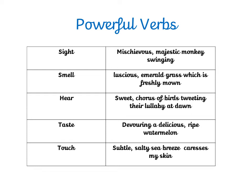Next, we move to taste. You could say you're eating a delicious white watermelon, but devouring a delicious white watermelon would be a really powerful word, a really powerful verb to use. So devouring means to eat it really quickly because it's so delicious, it's so yummy, okay? And then the final one, touch. The subtle, salty sea breeze caresses my skin. So the word caresses, it means it strokes your skin, it brushes up against your skin. So caresses would be a very powerful verb to use in this case, okay?